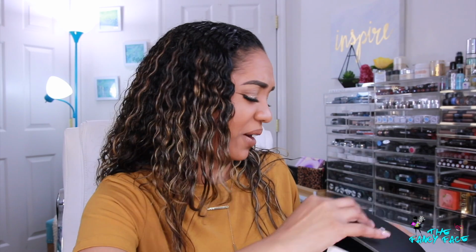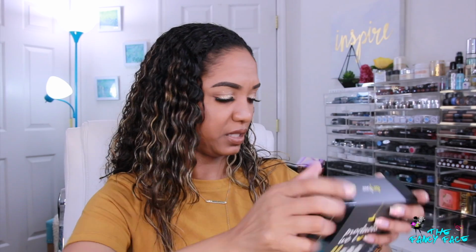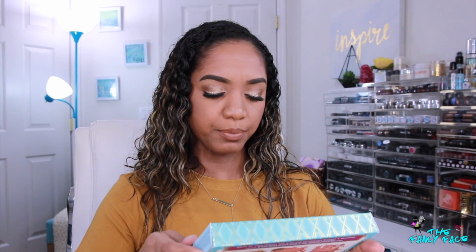So I did get that as a platinum, not a platinum perk, as a 500 point reward, because I'm just trying to use up my points because I can't stand Sephora's reward points. Anyway, moving on to the things that I got from Ulta. Now, like I said, I did use their 20% off for the platinum perk sale, and I grabbed one of my very first Benefit products.